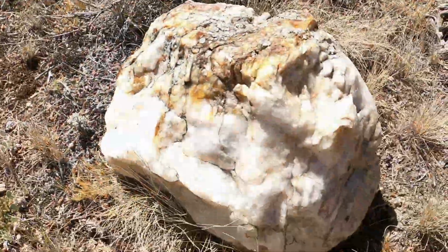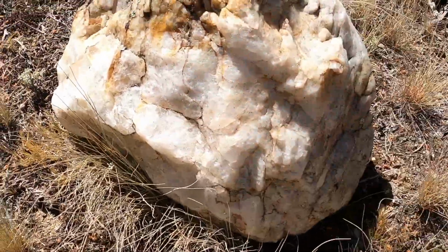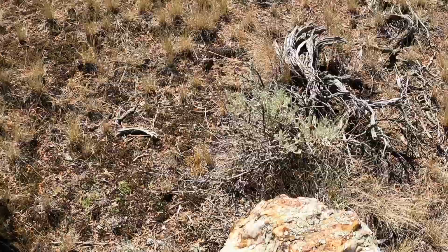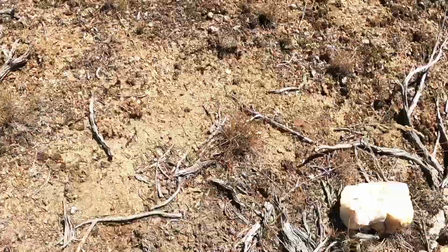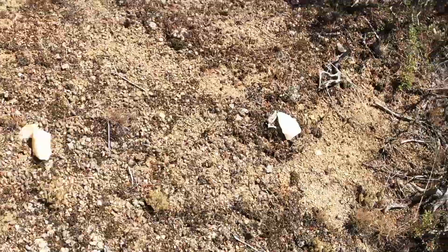Pro tip. Look at the size of this quartz. Isn't that beautiful? Again, we're in the right area. We just have to find where to go. Wow. There's so much quartz here. Look at it. It's everywhere.